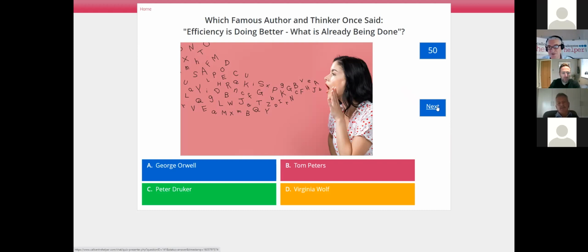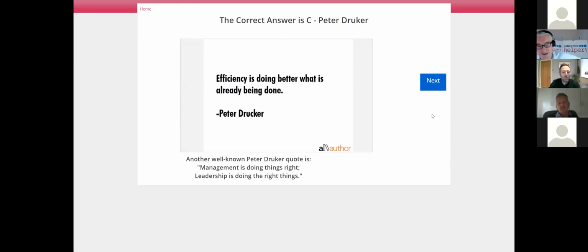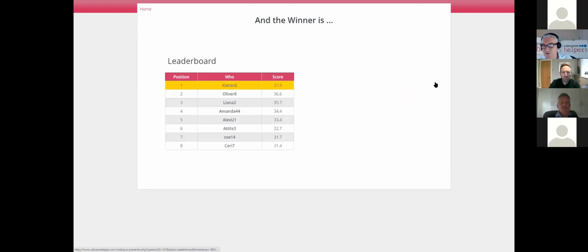So just put the results there and we'll have a look at the right answer. And the right answer, which most of you got, or got the highest number right, is Peter Drucker. Peter also had another quote, which is, management is doing things right, but leadership is doing the right things. Very profound there.